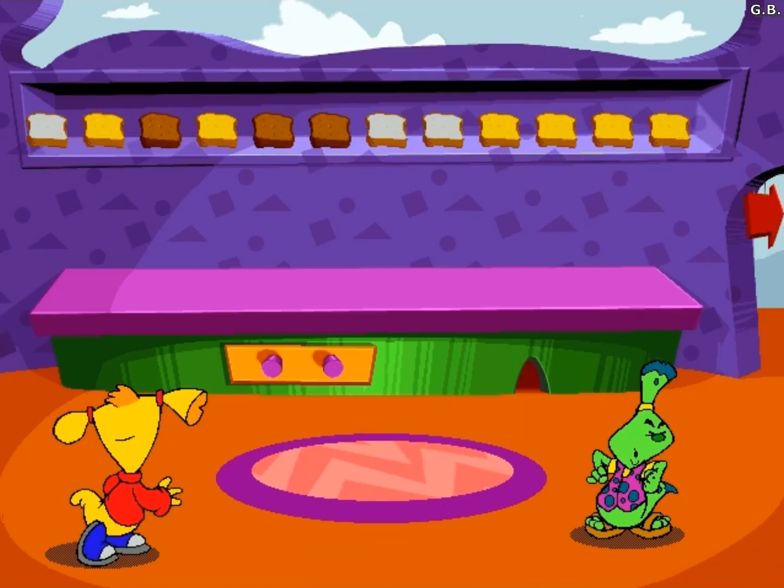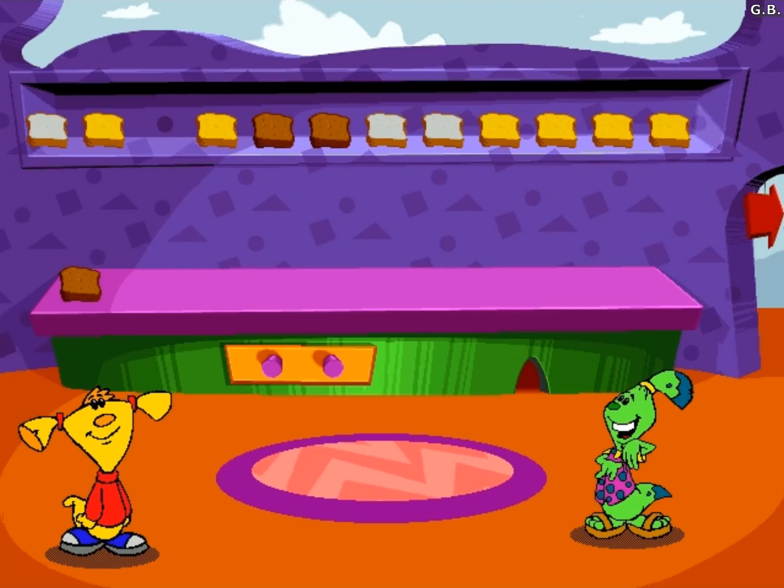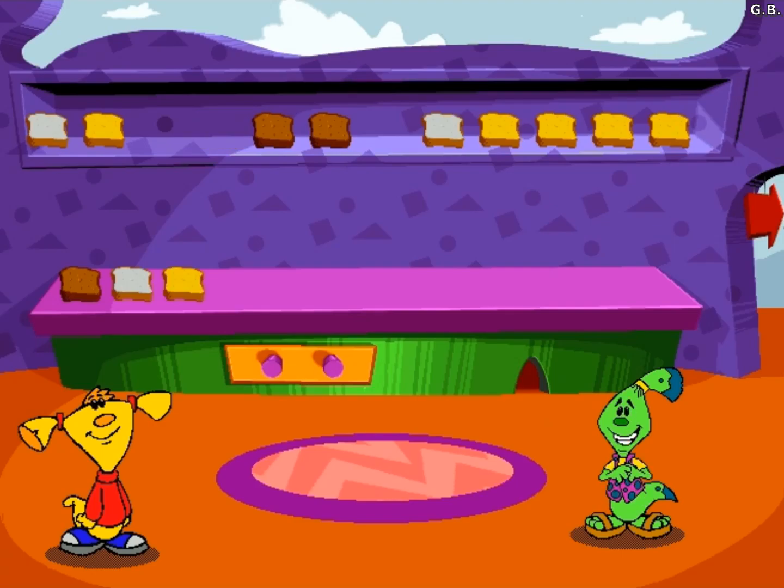Can't have a sandwich without bread. Start with a slice of plain brown bread. Next, a really plain white slice. Then, a yellow slice. Then, another yellow slice. What's next?